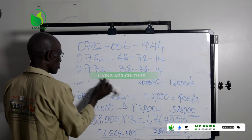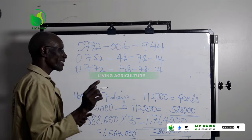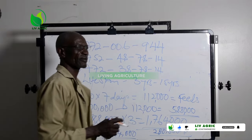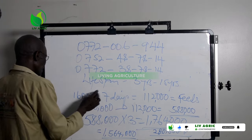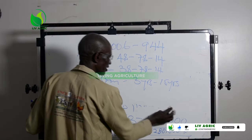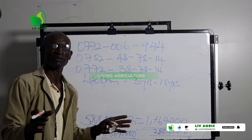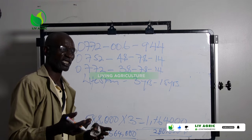So, this is how we can calculate the local ones. Now, I said that the local birds, the lifespan of local is 3 years to 15 years. And now, in every year, these chicks, if they are properly managed, properly treated, properly fed, they lay 9 times in a year. How is it done? We shall see it as we go on. What we do, there is a technique.